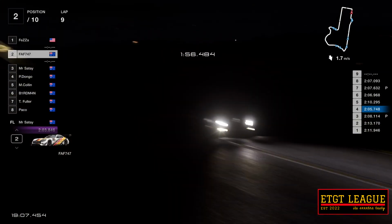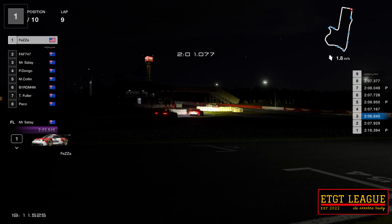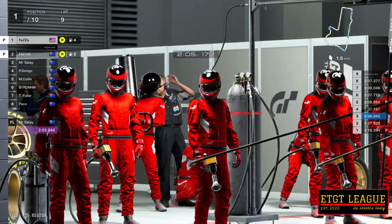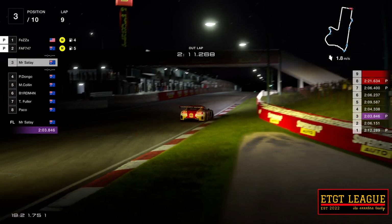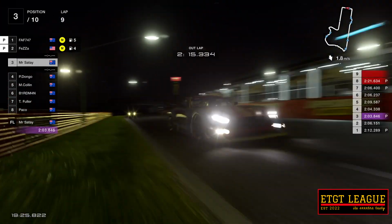We'll see if any of them pit. Okay, Fezza is in the pits. And Pfaff's in the pits. Okay, so your leaders are pitting again. Fezza Racing Team. And, well, there we go. Coming out. They'll be servicing their driver soon. And so will Pfaff Motorsports. So here is your leaders again. Chris Paderjack. And Peter Dongo. They cross the line. They'll start lap 10.